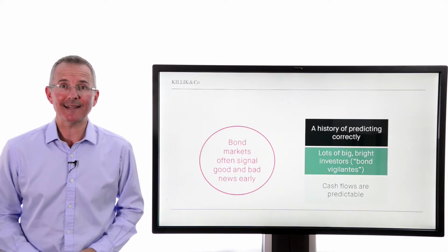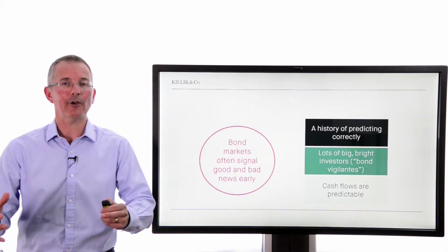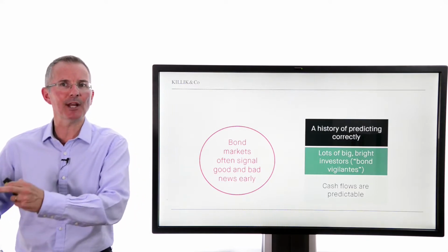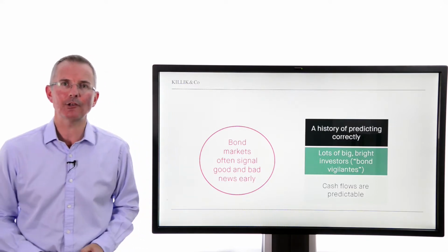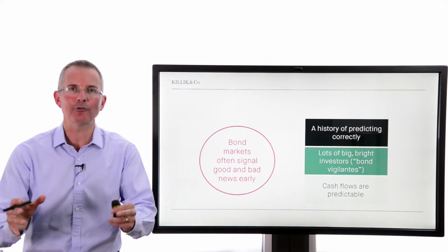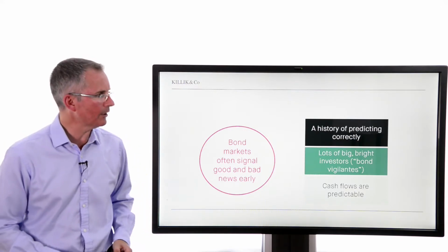And they have a history of predicting things correctly. Now, not always. Nobody has a foolproof history, but they've been quite good in the past, not perfect, at predicting downturns. And I'll give you an illustration of that in just a moment. So, bond markets can be early warning indicators of trouble. So let's have a look at some things we'd look at.